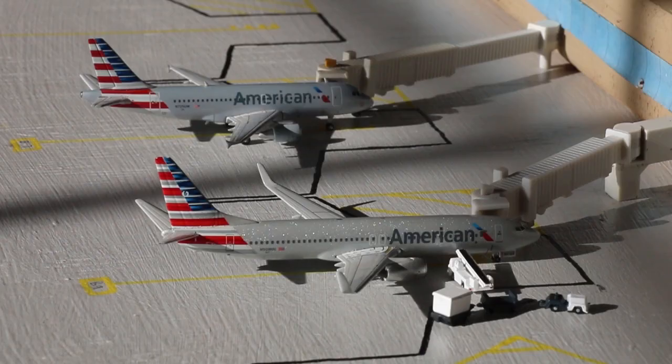So looking really, really nice. And like I said, the A319 hasn't been the most present at Phoenix compared to what it usually is.